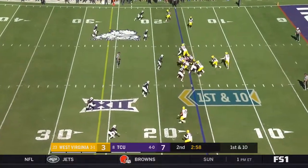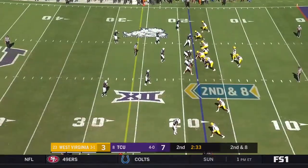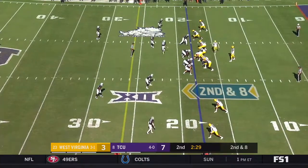1st and 10 for West Virginia. Crawford's been pretty quiet since that opening. Crawford motions out.